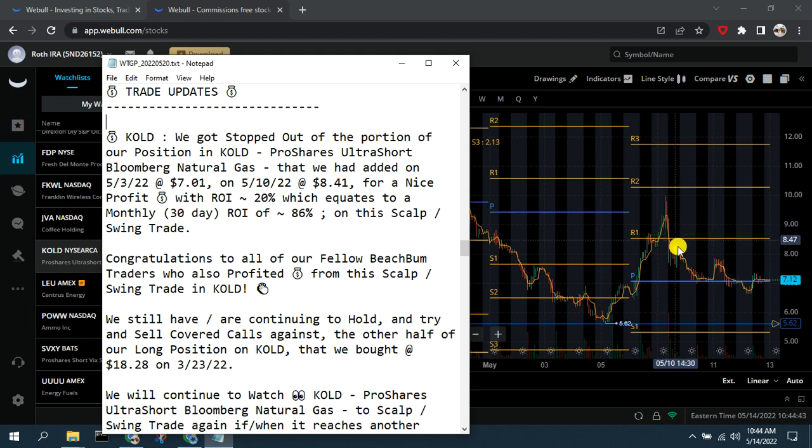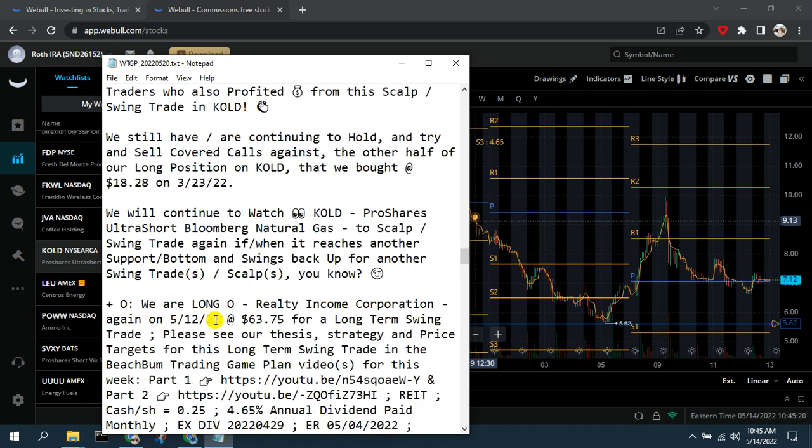As you'll see, we're going to watch KOLD again. If it happens to come back down to this low again, which would mean that natural gas spikes up to the $9 area, we would do the same thing. We would add a position to scalp, take the swing back up. We still also have a longer term position for a major rollover in natural gas. So again, congratulations to all our fellow BeachBum traders who also profited from this scalp on KOLD. And again, we're going to be watching and playing this again for spikes in natural gas. So we hope that helps.